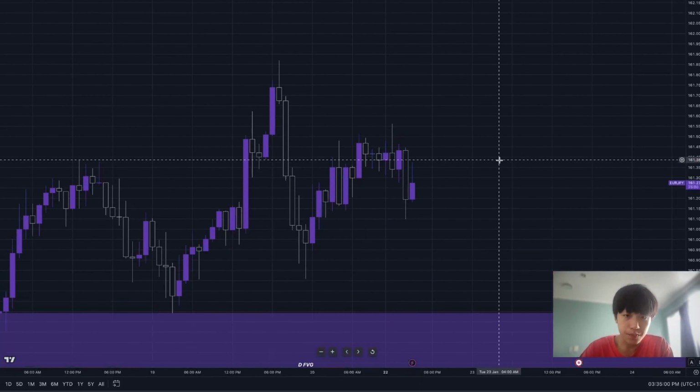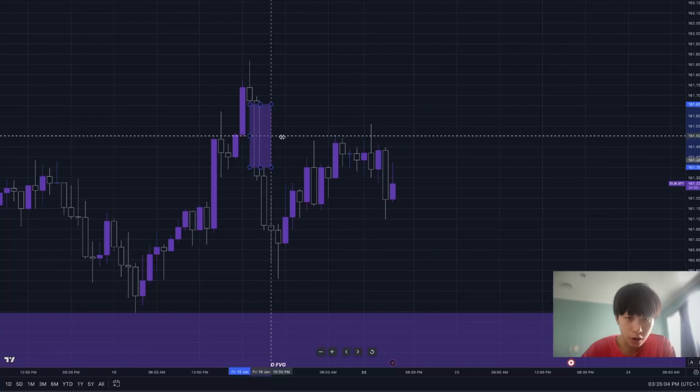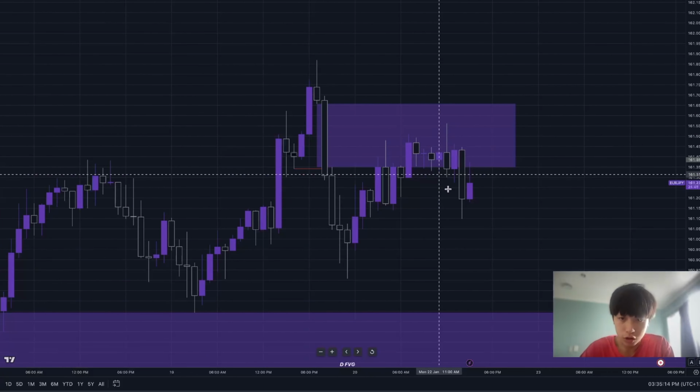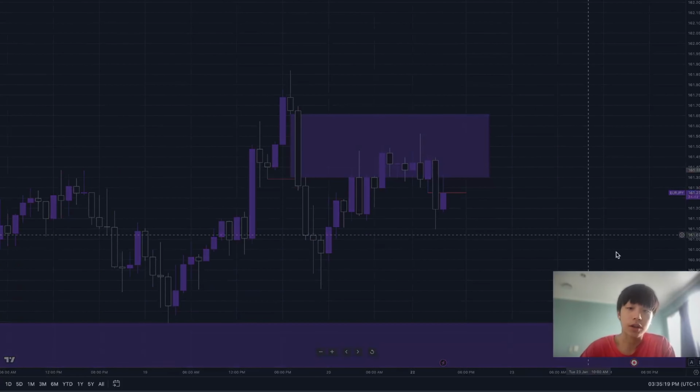1-hour, we're holding this nice 1-hour fair value gap right here, as you can see. And we broke structure to the downside a few times last week, like right here. And we recently just broke structure right here. So I would say that we're pretty bearish on the 1-hour.